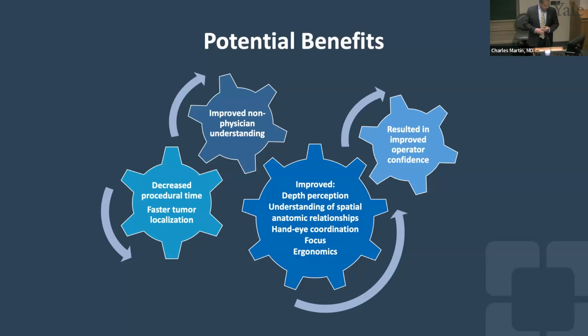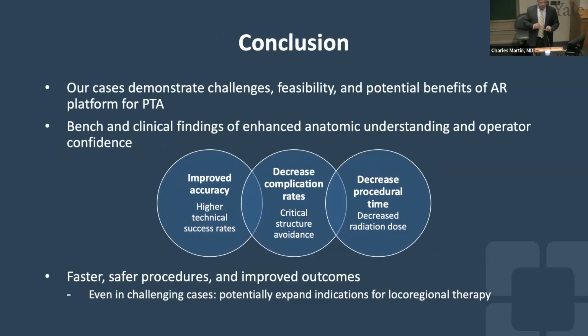In summary, because I know I've been talking for a little bit, we've found that it decreases procedural time, increases understanding, improves depth of perception, and improves confidence most of all. Most importantly, we've been more accurate, we've been faster, and it's allowed us to get better outcomes for our patients.